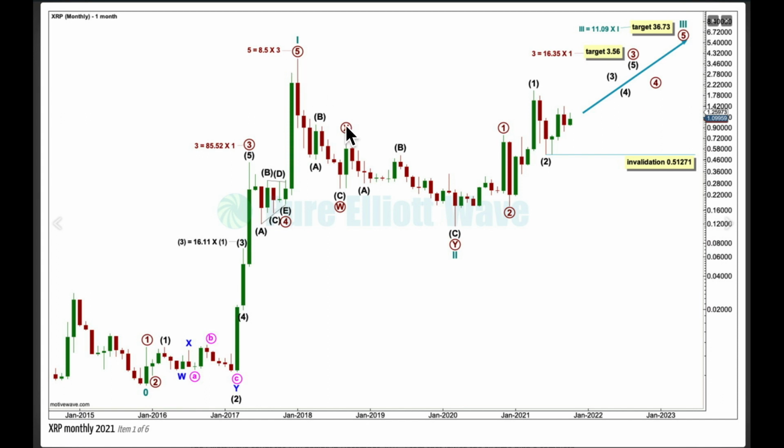Following a 5 up should be a 3 down. I'm labelling the 5 up cycle wave 1. It lasted just over 2 years. Cycle degree waves should be expected to last from 1 to several years, and so this duration fits the labelling. This looks like it's the correct degree.